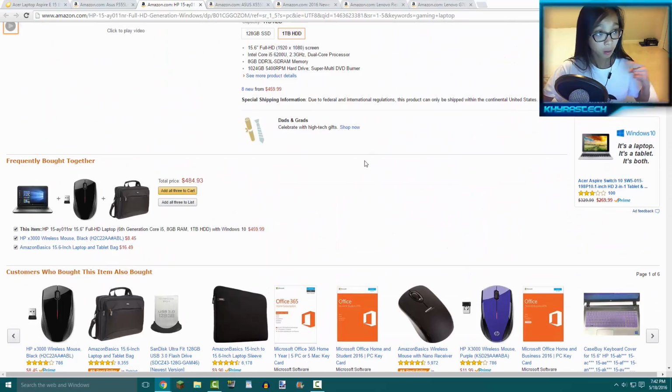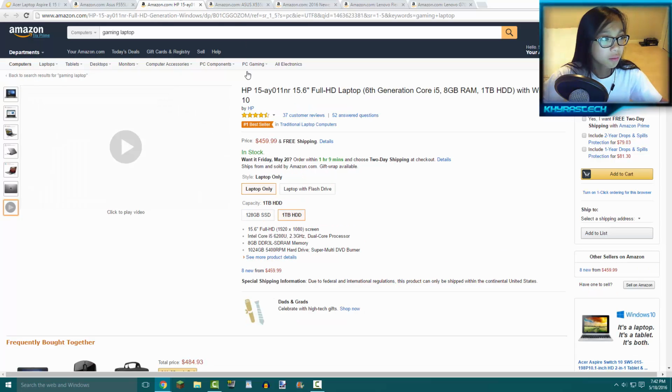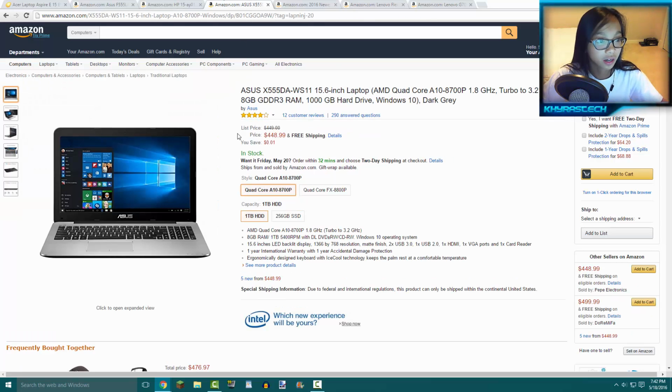It's a really nice looking laptop with awesome specifications. So moving on to the next one, we have the Asus X55DA-WS11, and this laptop here is actually pretty good, but I wasn't really gonna put this on the list, but I decided to do it anyways because I had to include one AMD, but I'd recommend getting this over this AMD any day. I'm so sorry.